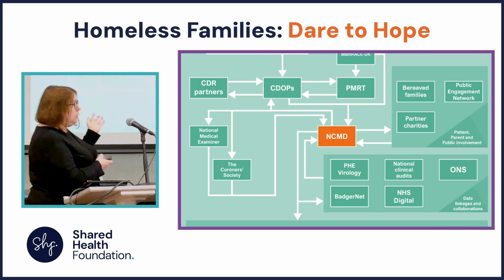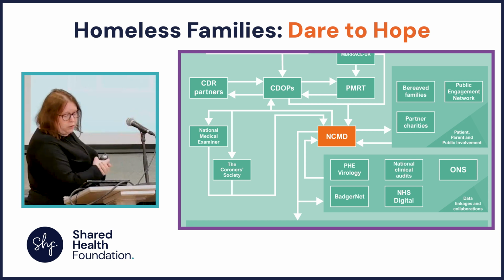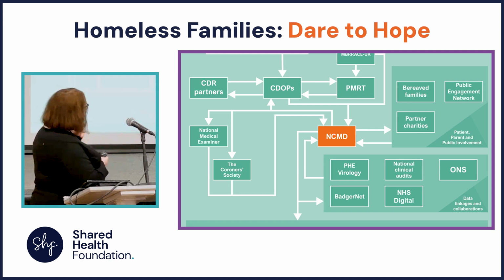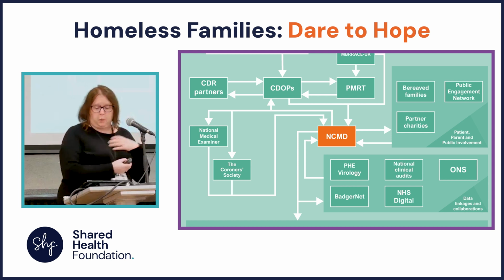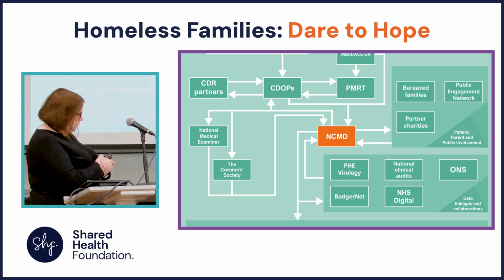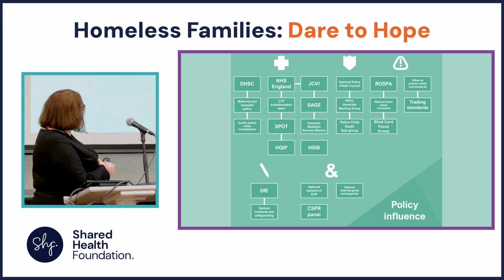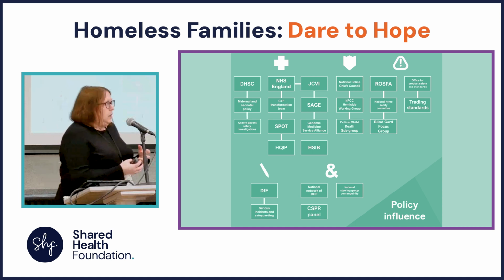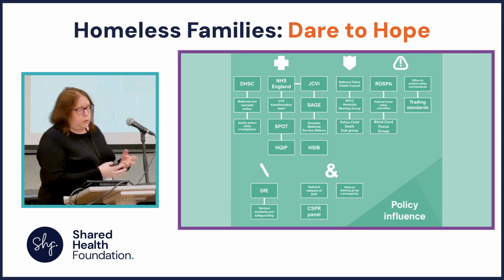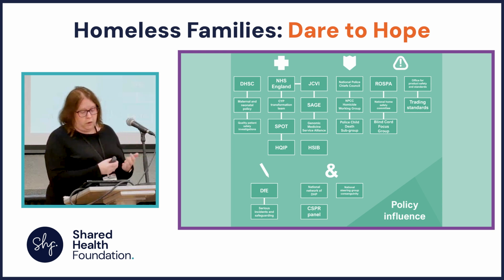And child death review partners, so those are local authorities and integrated care boards. We get involvement, as you can see on the right-hand side there, from bereaved families, from charities, and through our public engagement network. There's a box there at the bottom about data linkage, so we also link the data that we collect with other routinely collected data sets to try and enhance what we've got. And then at the bottom here, this is our policy and influence section. So you can see all these organisations that we work with, that we try to use to influence change and to make sure that we are doing everything we can to prevent children from dying.